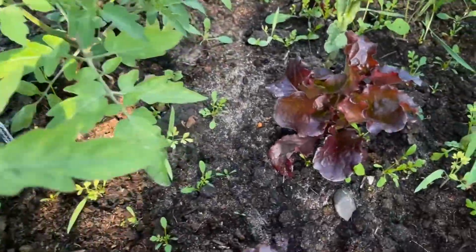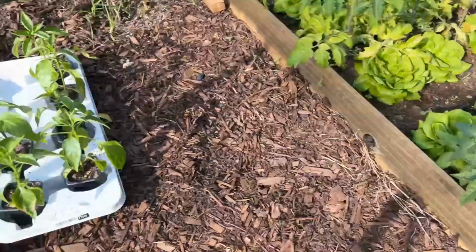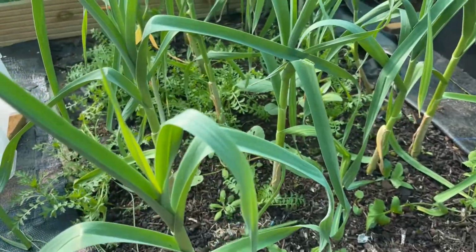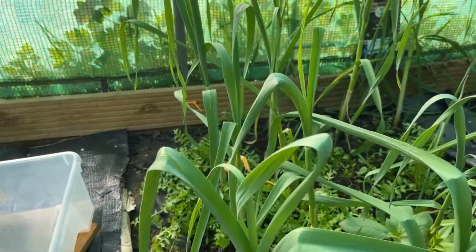And the red lettuces are also looking pretty good. They're all looking really nice. They've gone really red. There's loads of light getting to those to turn them red. You get anthocyanin production, which is what gives you the red pigment. Again, absolutely hammered with weeds. I think that's going to be the big job for this weekend, maybe.